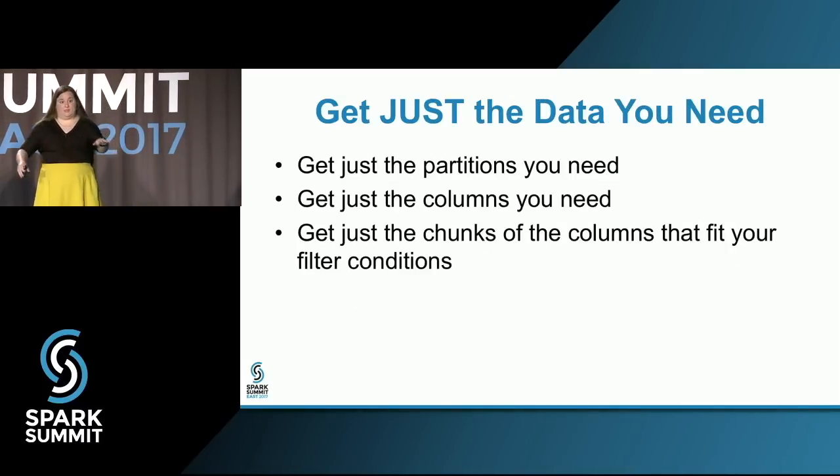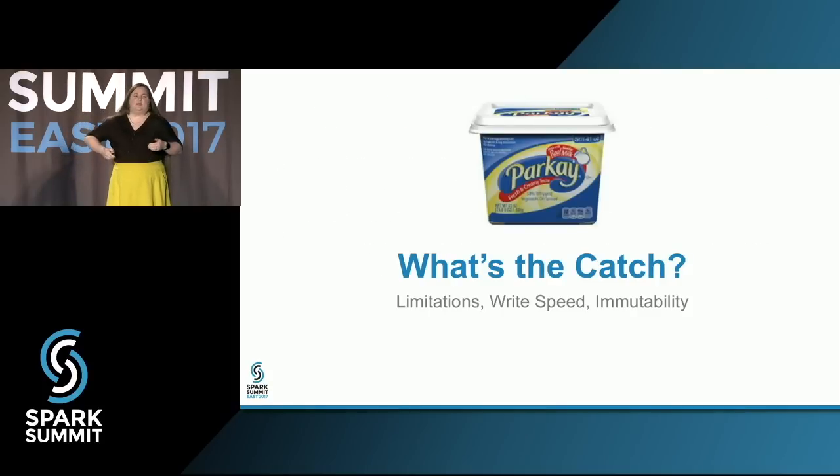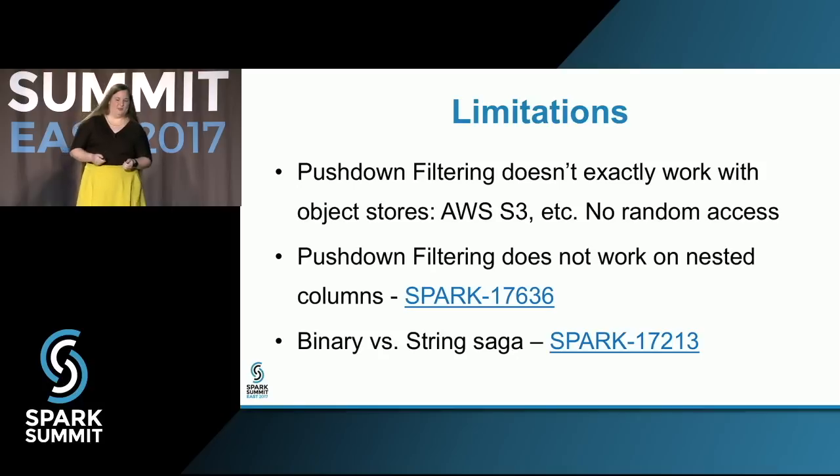So to summarize that little section, we're going to get just the data you need, just the partitions you need, just the columns you need, just the chunks of those columns. And you're thinking, this is the best thing since sliced bread. This is wonderful. What's the catch? Because there's always a catch. So there is a catch on this pushdown filtering.